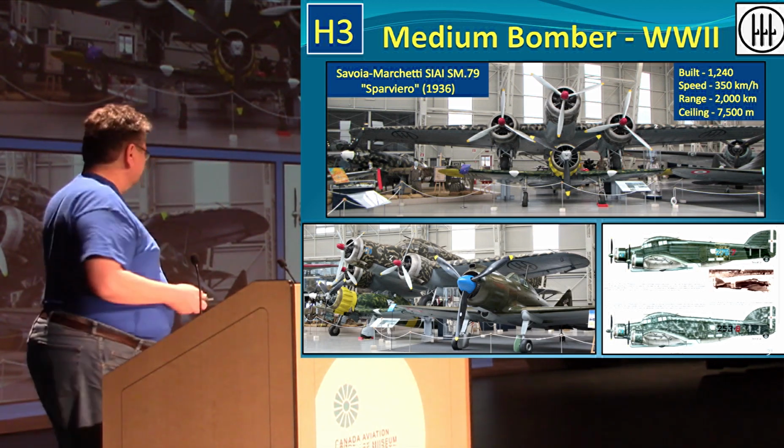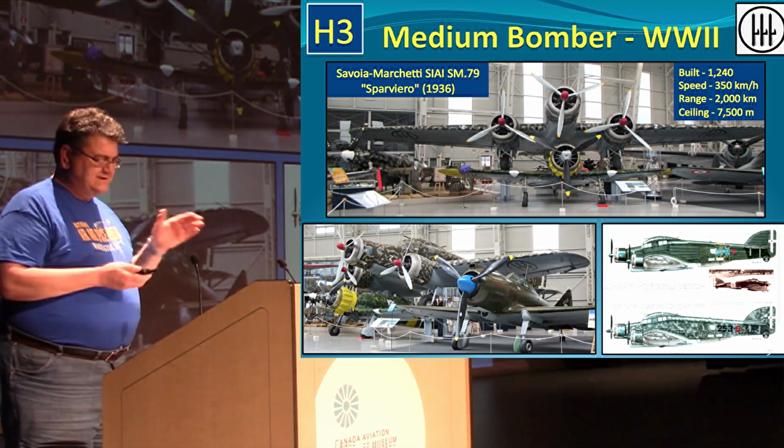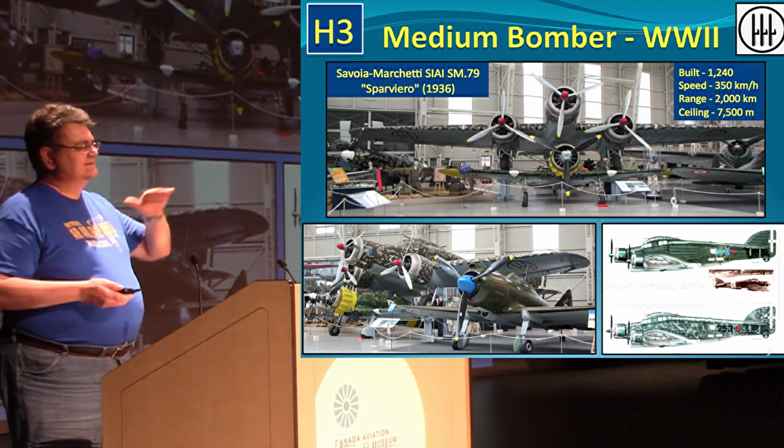The picture on the lower right there, I got that off the internet. It just shows you how kind of a sleek design that they like to put in their planes.